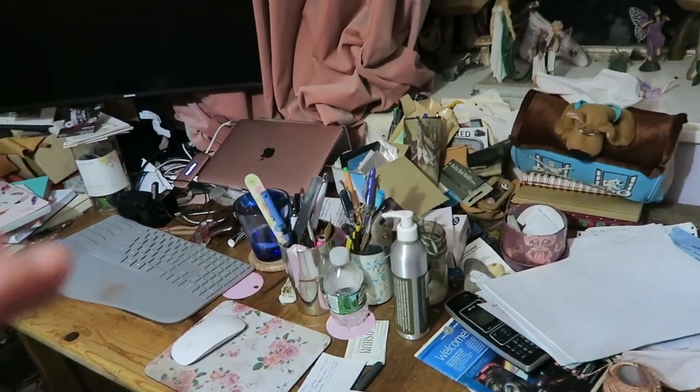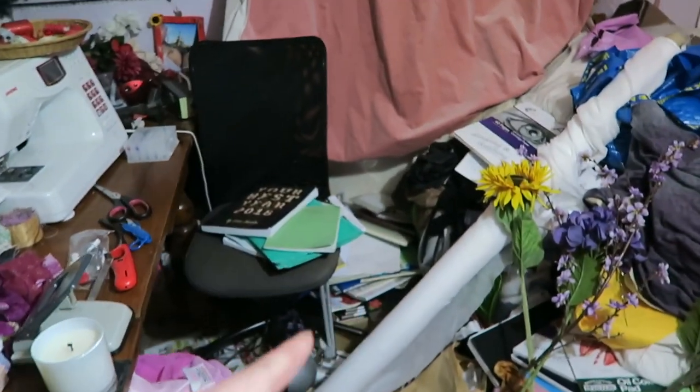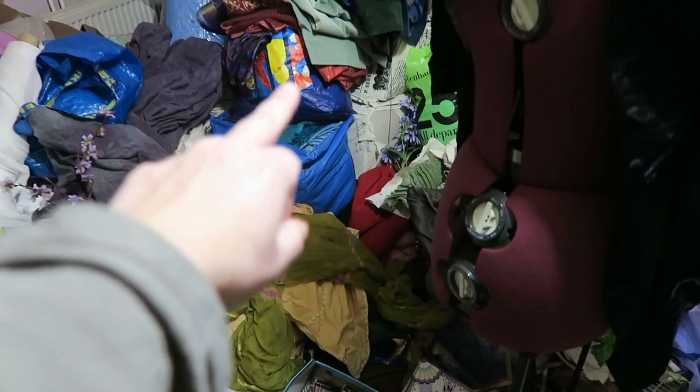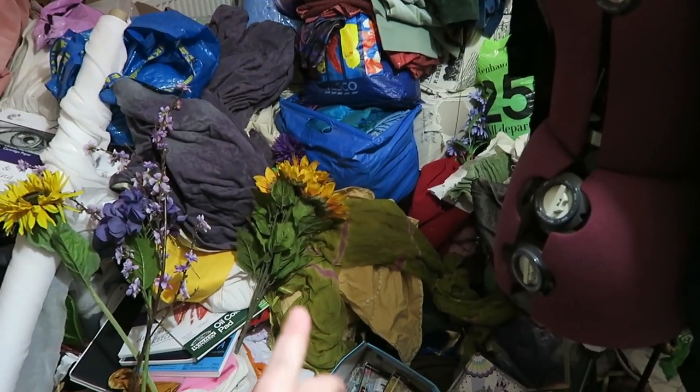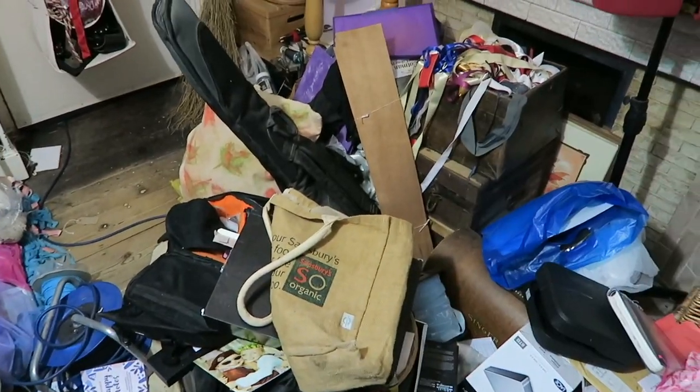So I'm going to leave the desk for a while because I'm stuck now, really, until I can get to there. And I can't really get to there until all this stack of fabric is sorted. So I think what I'm going to do is start from one side and go to the other and clear up from right to left. An hour or so later, first three bags of rubbish to go out to the bin.